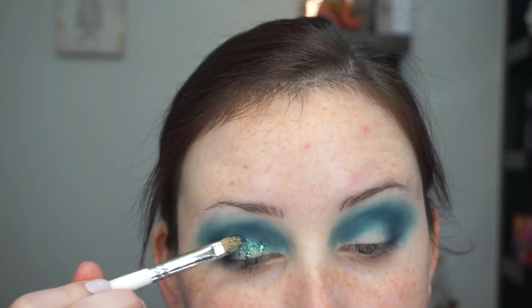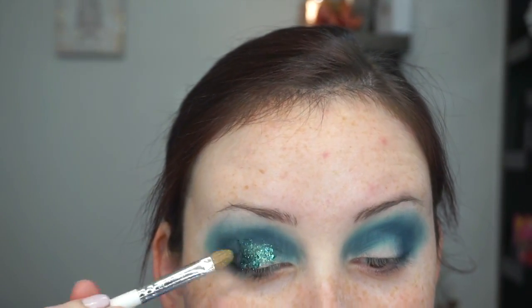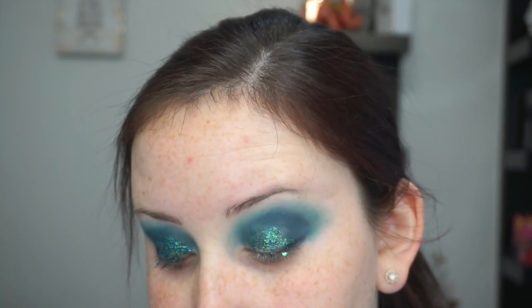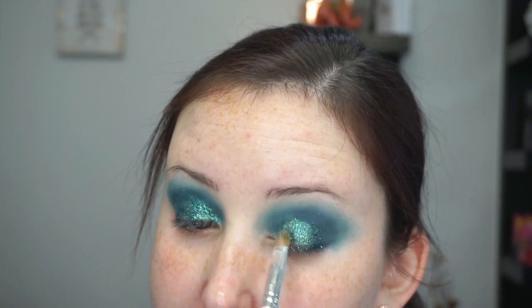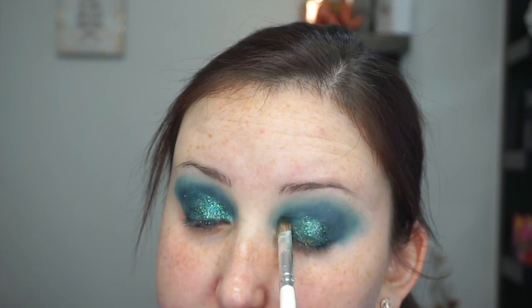It's like a blue and green mix. It's by Dear Katie Brown. I like these because they're pressed glitter. I just feel like they stick to my eyes really well. I really hope this doesn't stain. But every time I wear the Blood Sugar or Blue Blood palette, it always stains because I think it's because it's pressed pigments.